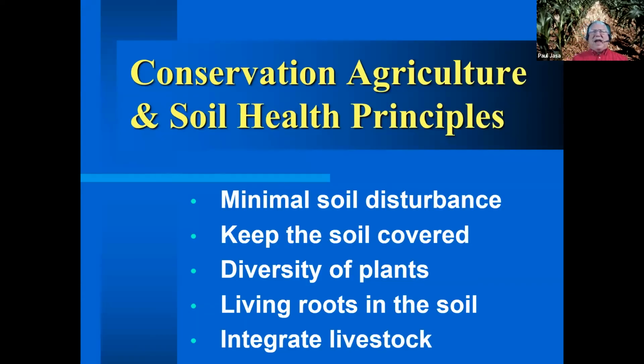Well, when I started thinking about how can I improve that soil health, yes, I've been no-tilling. And there's a list of things out there that a lot of people have. The main 5 when it comes to soil health or conservation agriculture is minimal soil disturbance. That's what my no-till is. Keep the soil covered with residue on top. That's what my no-till is.